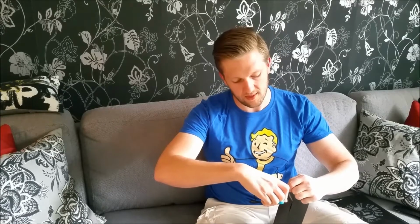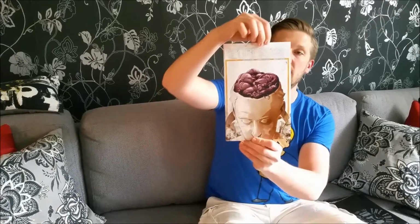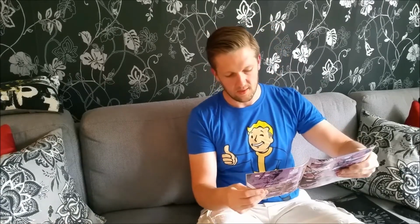Let's see if I will get some doubles or duplicates or triplicates. I don't know if that's the word, but... Okay, Regression, the regular color variant. Oh, this one is cool. The Old Guard by Greg Rucka and Leonardo Fernandez, I think his name is. This is a really cool wraparound cover. Really cool. Happy to have it.